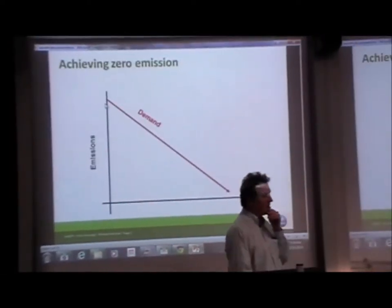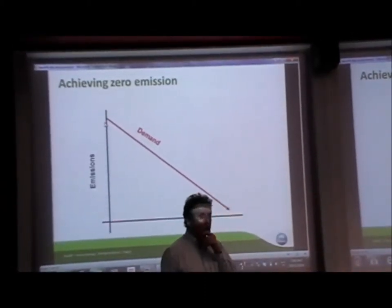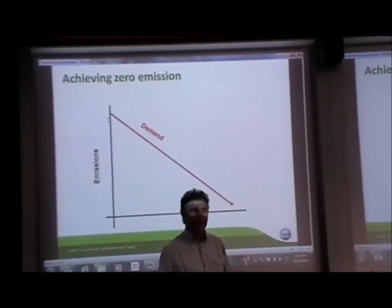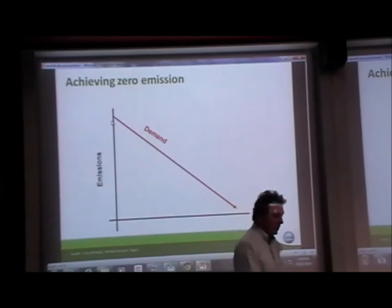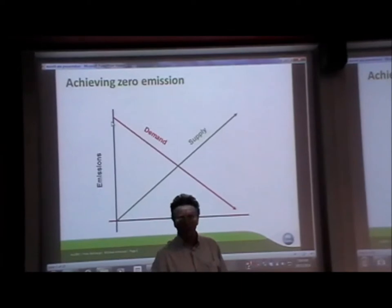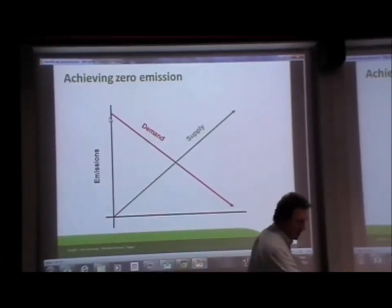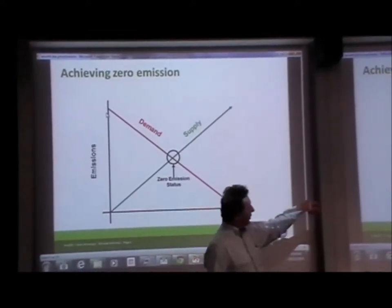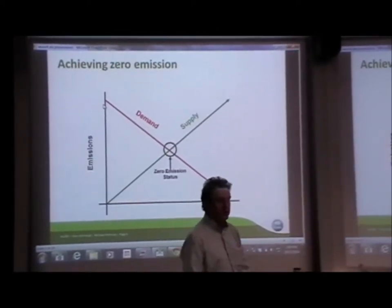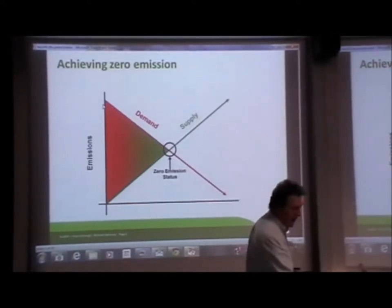How do we achieve zero emissions? Well, it's a combination of ways that buildings can achieve this. You basically want to bring down actual energy demand in the home, of course. And coupled with that, you then want to tie it in with a renewable energy supply. Usually it's going to be PV. And it's really this crossover point, when you're matching your supply with your demand, that you're going to get that zero emission status in the definition that we use.